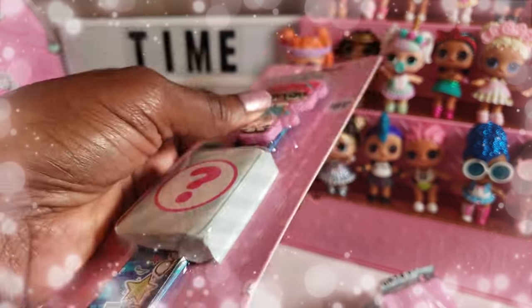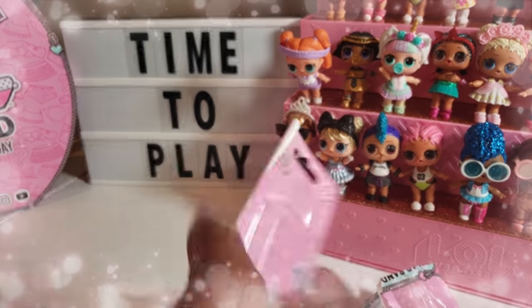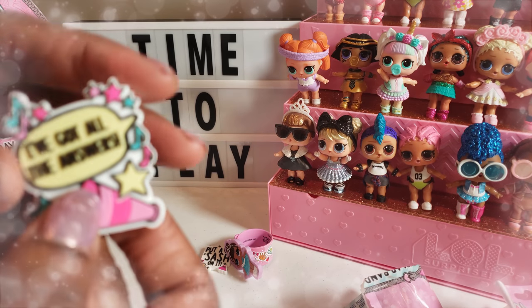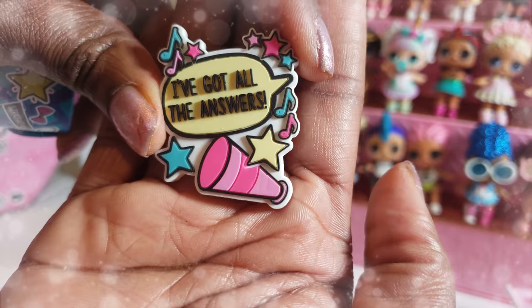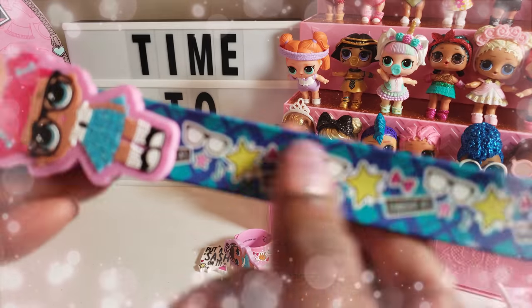So let's go ahead and unbox her. You see how I kind of rip right into these things, guys? I love it, love it, love it. Love to unbox special surprises. Ooh, it says, I've got all the answers because she's so smart. She's so smart. So when you can straighten them out like this.